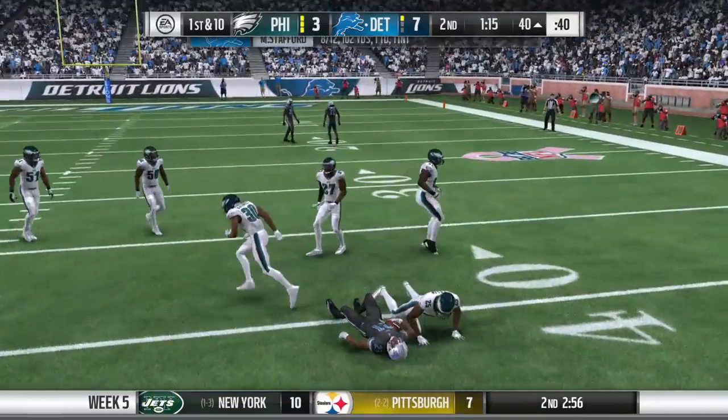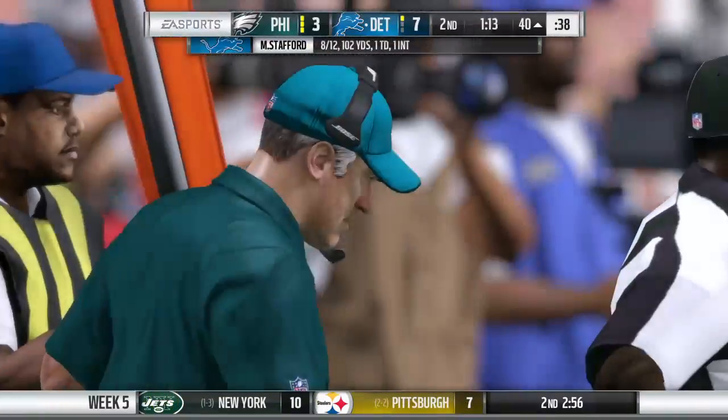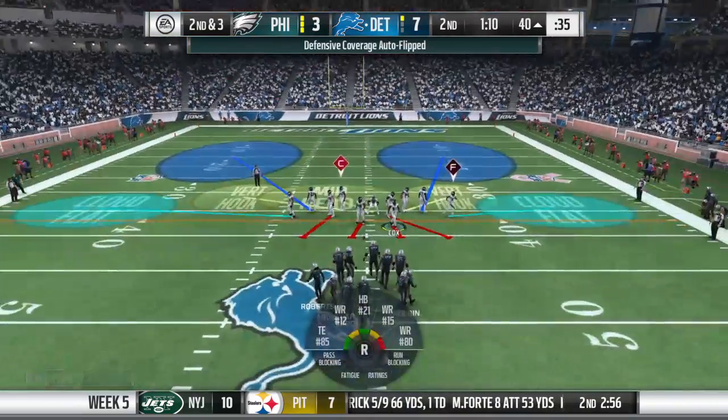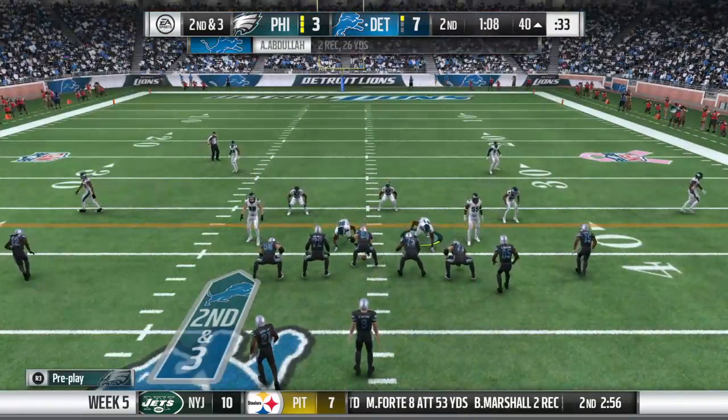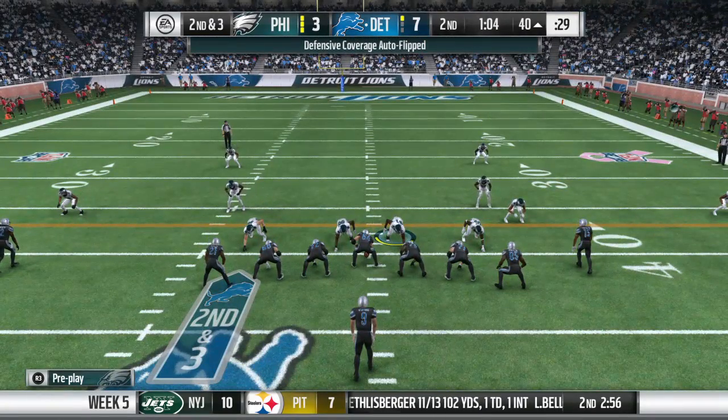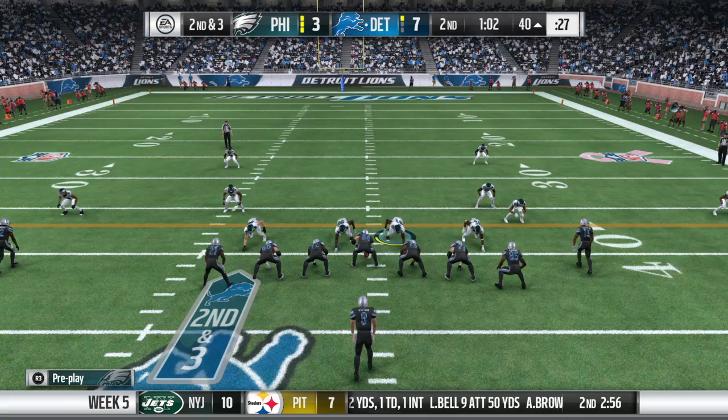A dump off for Abdullah. 7 yards on the play, and it'll be a 2nd down. And a nice gain and a broken tackle along the way, and really we shouldn't be surprised, should we? That's what runners do, especially the best ones. They break tackles and gain extra yardage.